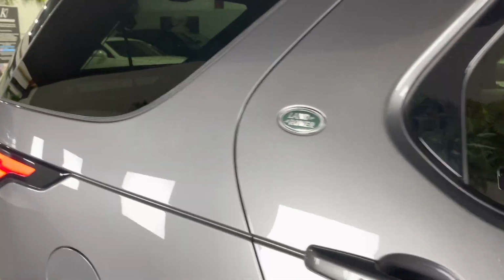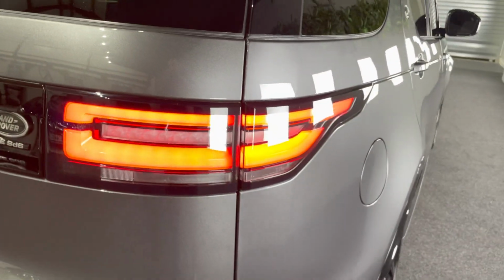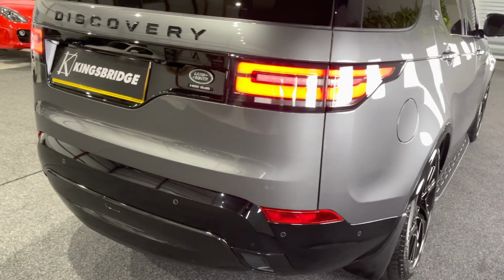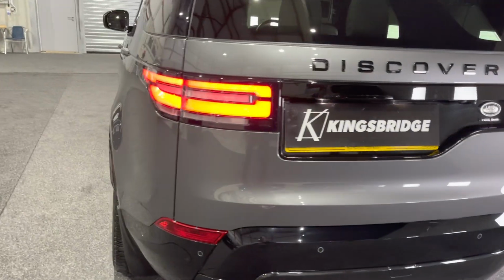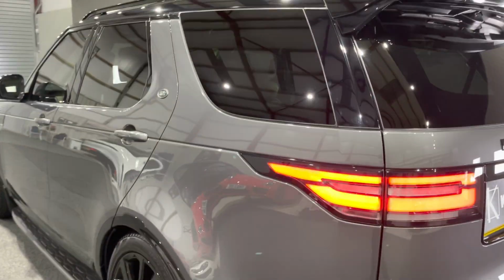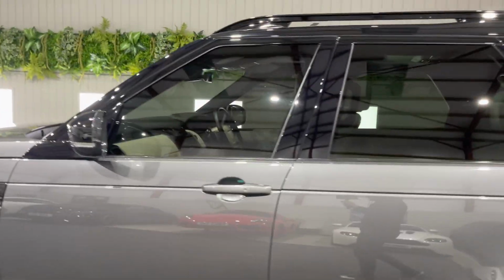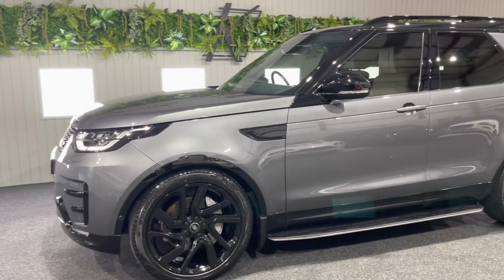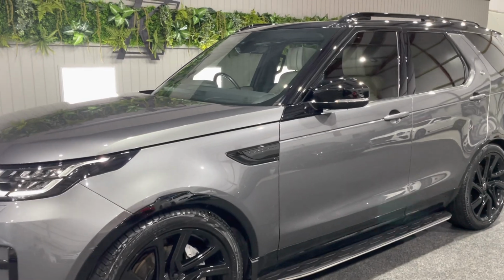I mean, the Discovery is just pretty much the best all-round SUV that Land Rover do. Yes, you can get the Range Rover, and we sell a lot of them, and I love them, but the Discovery is just that all-round excellent utility vehicle that does everything well. It can carry loads, family, goods, trailers, whatever you want. It just does it all. And it does it with no fuss, with no complaints. It's just a great all-round workhorse that looks good when it's done by Kingsbridge. Anyway, moving on.